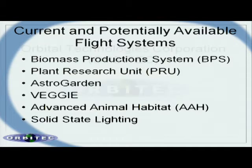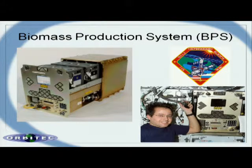Next slide, please. I'm going to get more into some of the hardware that we've worked on. And if you have any questions about any of the processes or anything in between, please stop by and contact me and I'll describe it in more detail. Next slide, please. The first payload I'll talk about is the Biomass Production System, and if you haven't noticed already, everything within the aerospace community has an acronym. So if you don't know what an acronym means, please feel free to ask as well.